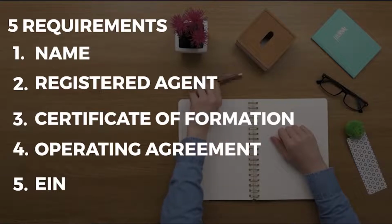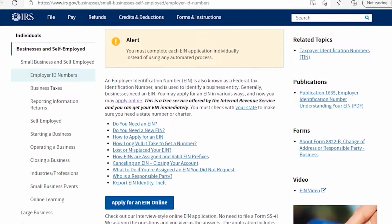Step 5. Obtain an EIN. Finally, get an EIN for your LLC. An EIN, or Employer Identification Number, is a federal tax ID issued by the IRS to your company. Your EIN is used by the IRS to readily identify your firm on tax filings.